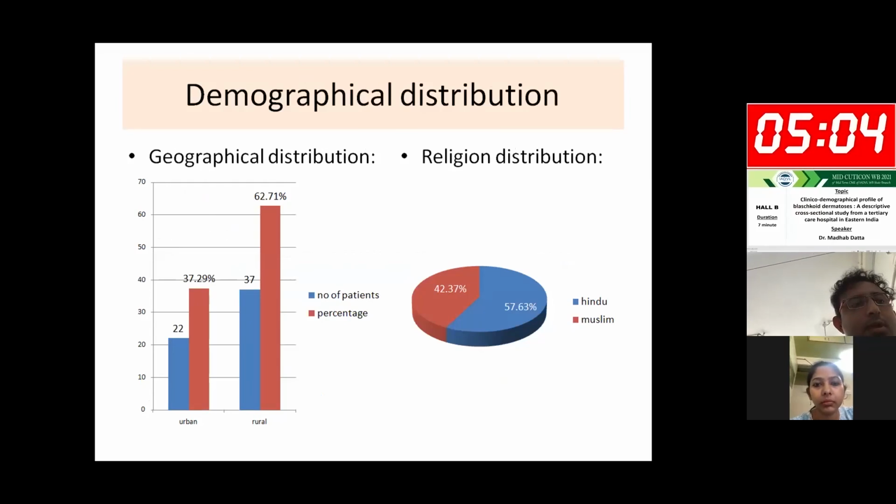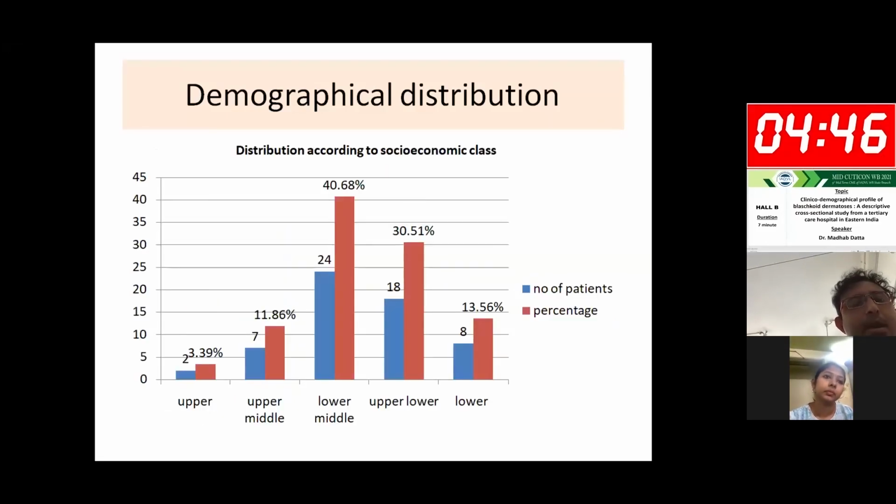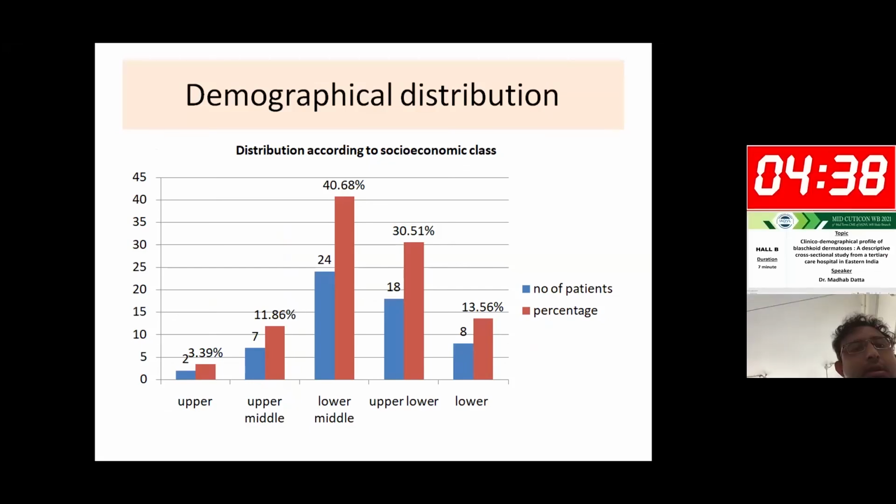Among the study population, 62.71% were from rural areas, which is shown in the left bar diagram, and 57.60% were Hindu, which is shown in the right pie diagram. Next slide, please. According to the modified Kuppuswamy scale, the most common socioeconomic class was lower middle, followed by upper lower class. Next slide, please.